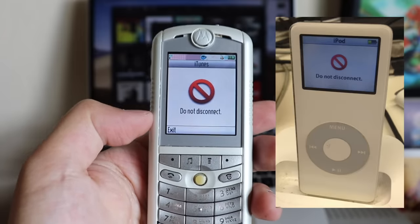Now for the water test, but with a twist. To fit the themes of these devices, instead of using water, I'm gonna be using apple juice. Both still working. Come on, can one just die already? A little bit more. Okay, I think that's long enough.